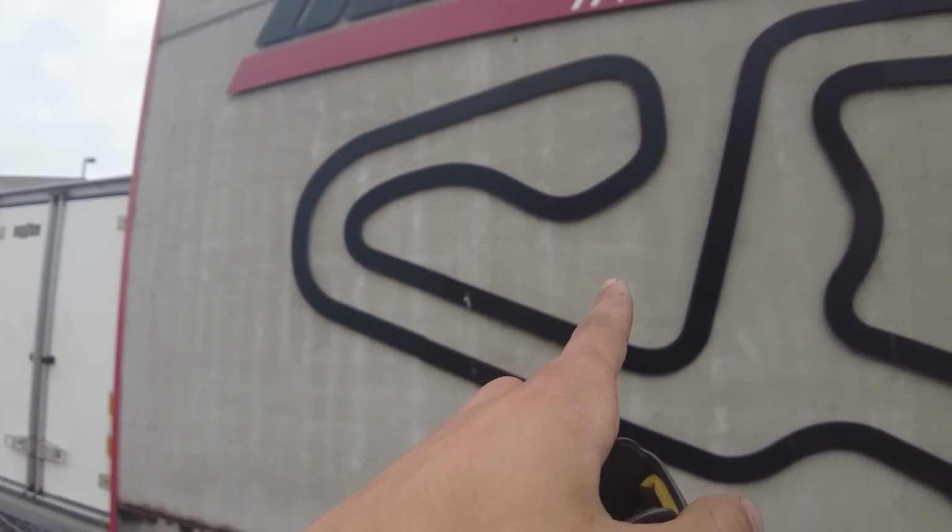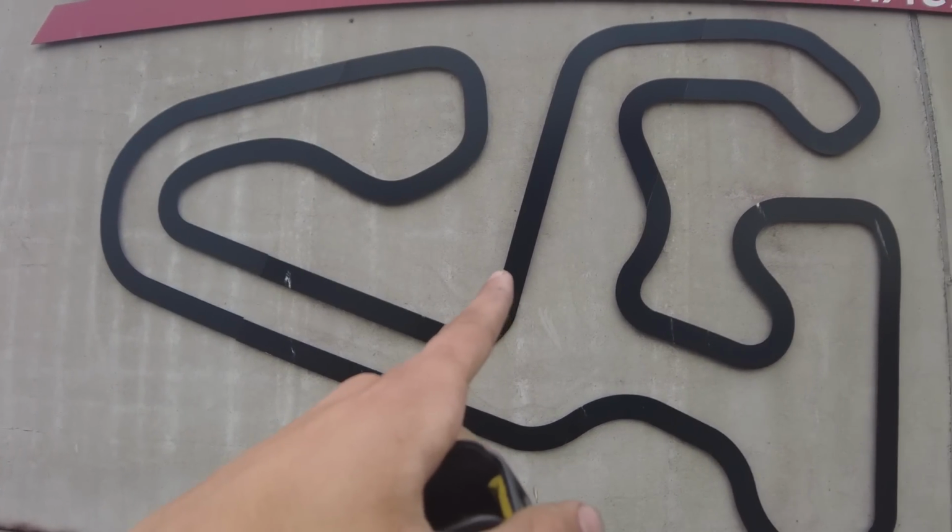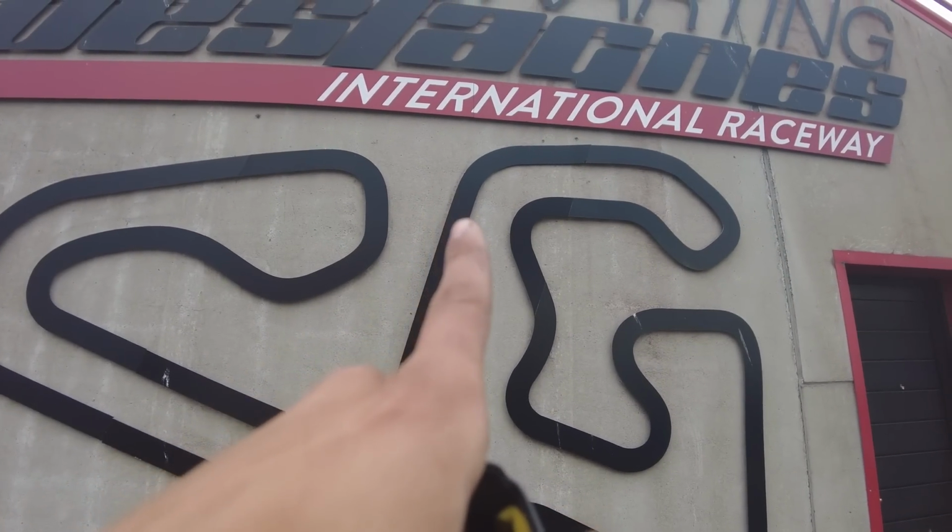Then into a really fast chicane. You brake a little bit here, go into the left one. Next corner is flat, and this corner is where I had my big accident.